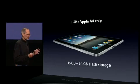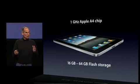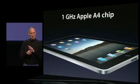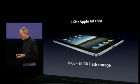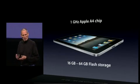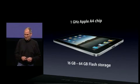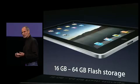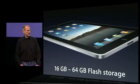iPad is powered by our own custom silicon. We have an incredible group that does custom silicon at Apple. We have a chip called A4, which is our most advanced chip we've ever done, that powers the iPad. It's got the processor, the graphics, the I/O, the memory controller, everything in this one chip, and it screams. And you can have 16, 32, or 64 gigabytes of flash solid-state storage inside the iPad.